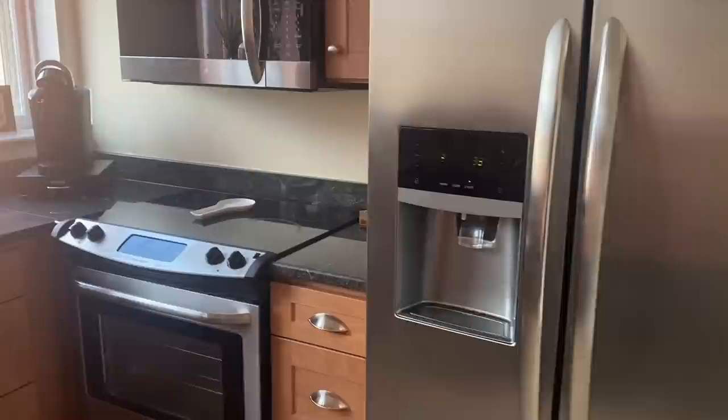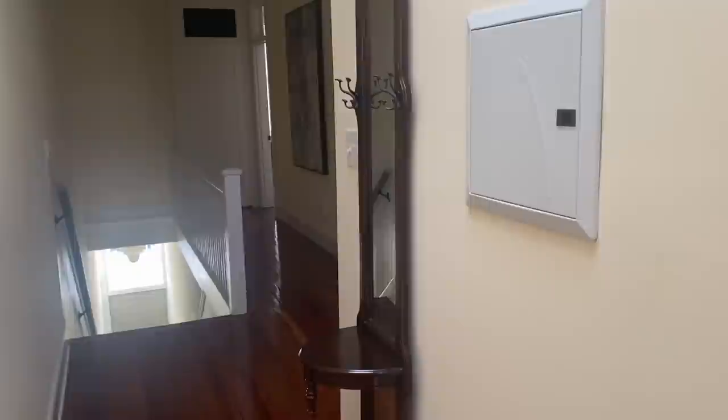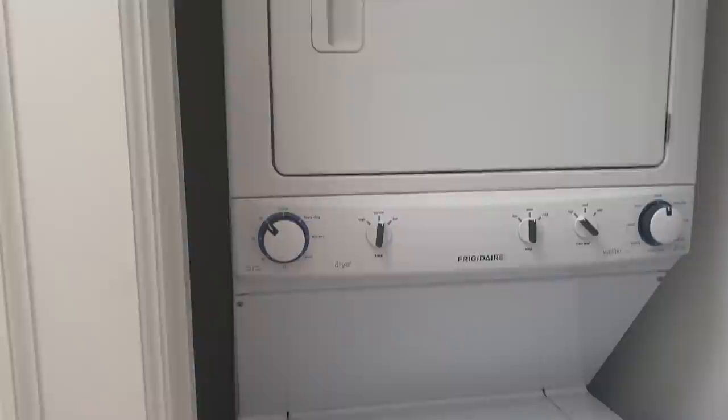Actually, in the fridge, they left us a couple of Cokes and some Sprite and what looks like some creamer, which was nice. There's little toiletry sets in each bathroom. And also in the laundry, they left dryer sheets and laundry tabs if we need them. So they kind of thought of everything. There's a little hall tree there with a mirror. There's the stairs in front of us. And then here is the little washer dryer, in case anybody's interested. There's the dryer sheets. It smells so good in here, little closet.